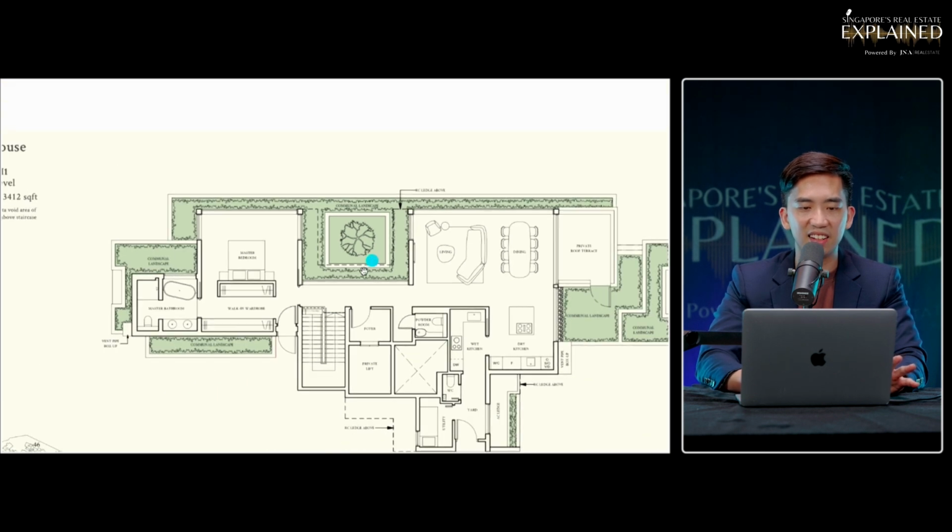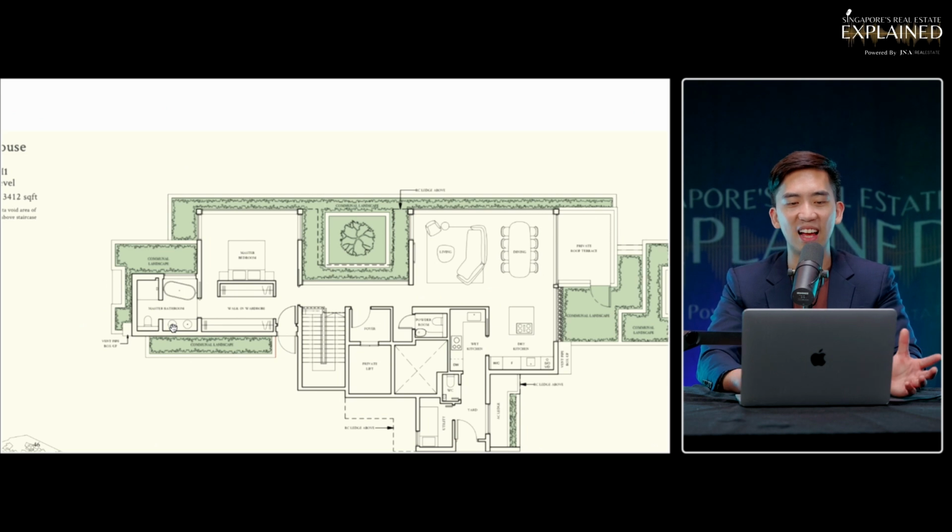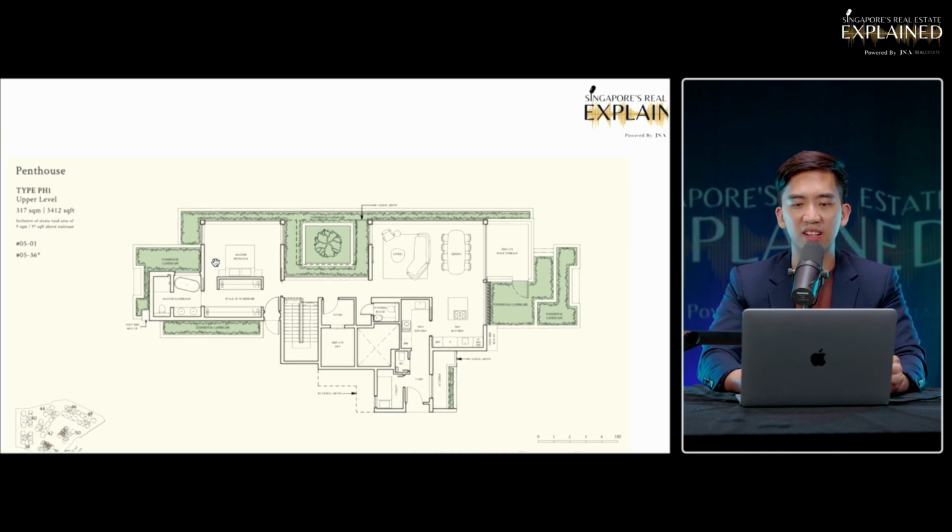And if you look at the right, you have a very huge master bedroom that has your own bathtub and your own walk-in wardrobe. It's very luxurious. So that's why, let's take a look. The price is upon inquiry. So it's very interesting. You have to just try a price.